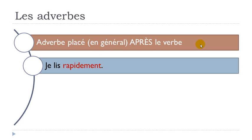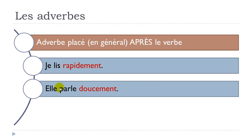So let's see how it goes now. Je lis, lire, lire is to read, okay, so it's the present form. Je lis, I read, rapidement, okay, so fast. Je lis rapidement, so you can see that this rapidement, fast, comes after your verb here, lire, okay. Second example now. Elle parle, parler is to talk, doucement, okay, quietly. Elle parle doucement, same thing here. Your adverb is coming after your verb, all right?